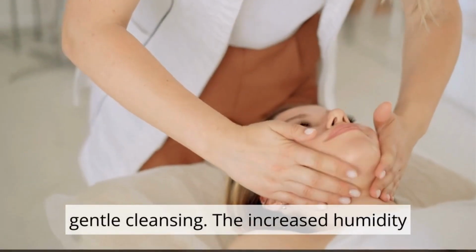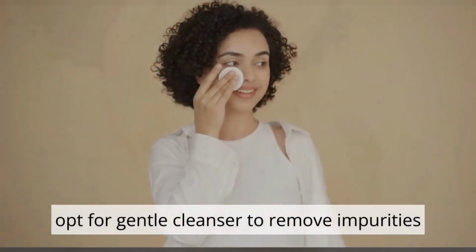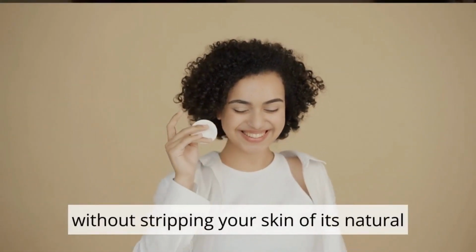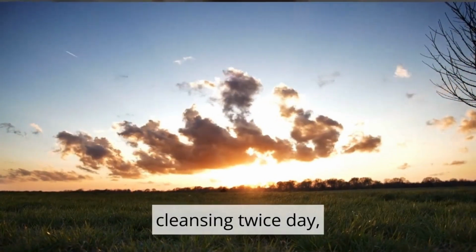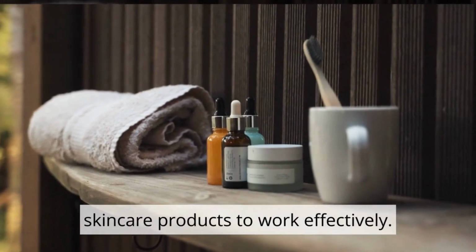Gentle cleansing. The increased humidity can lead to excess oil production. Opt for a gentle cleanser to remove impurities without stripping your skin of its natural oils. Cleansing twice a day helps maintain a clean canvas for your skincare products to work effectively.